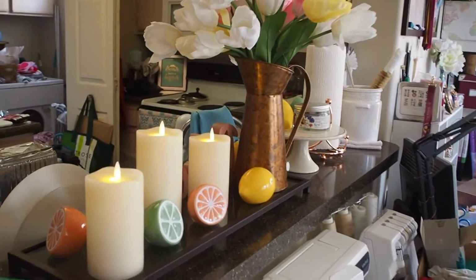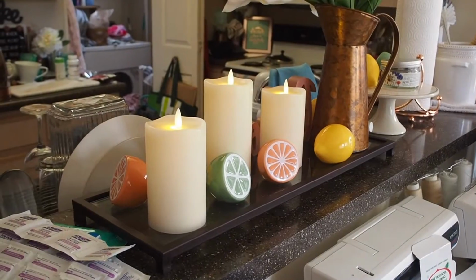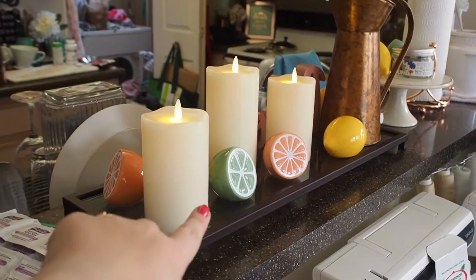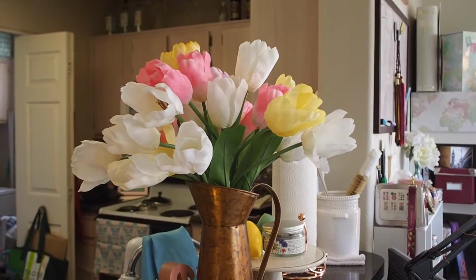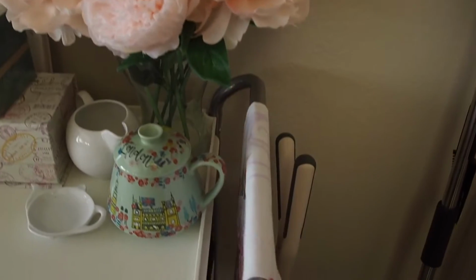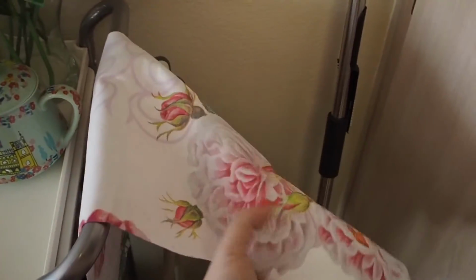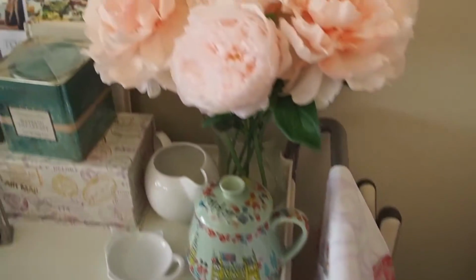And then moving into the kitchen, I've got these candles here. They're all battery operated with my little ceramic fruit wedges. I've got the tulips in my copper jar. My little tea station here, I finally set out one of the tea towels that I got in London. This one I got at Kensington Palace. Looks really pretty over here.